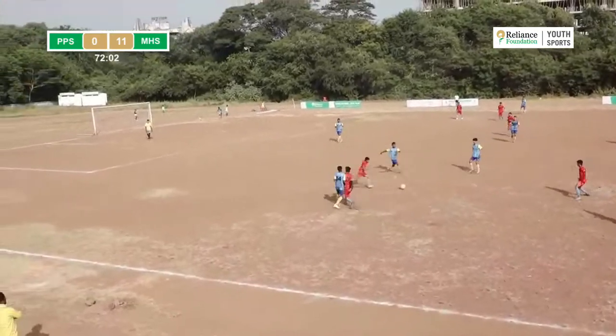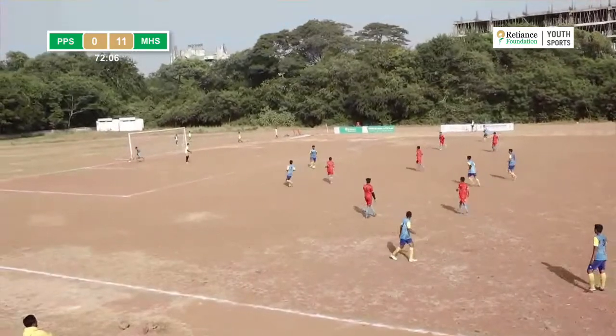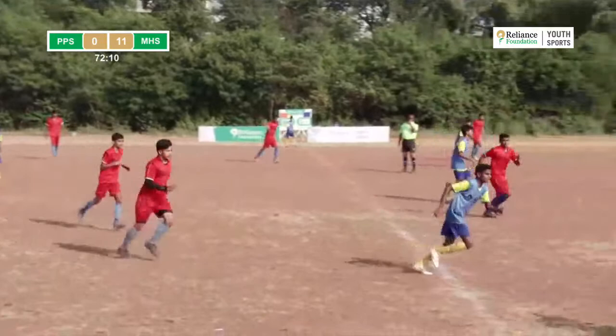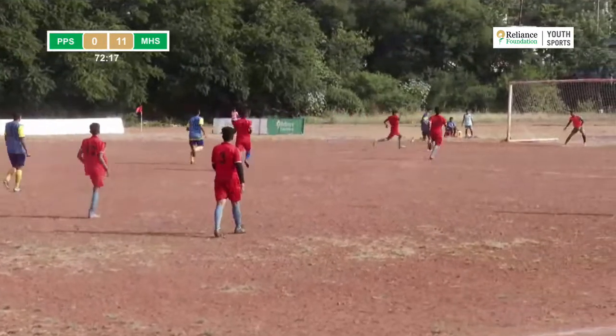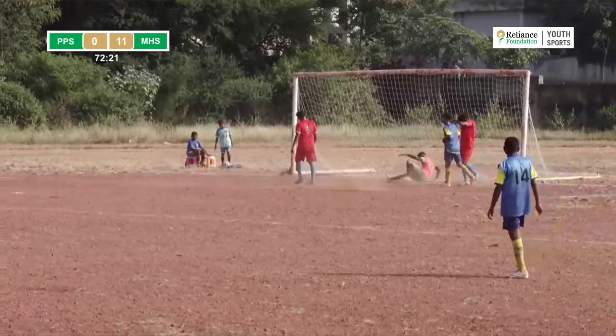The duo of Ayush and Path are incredible on the right hand side. It's going to be very must-watch, to be honest, while they're playing together in the final as well, because they have a good amount of chemistry and bond to understand, and that's a beautiful through ball. We can see a goal scoring opportunity, and he gets it, and that is that.